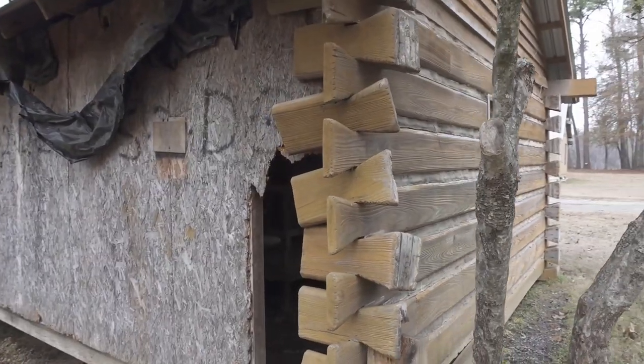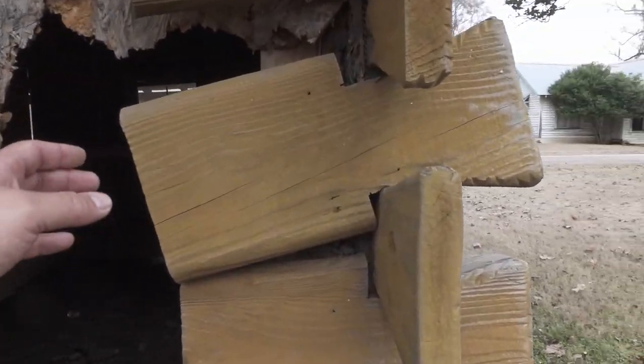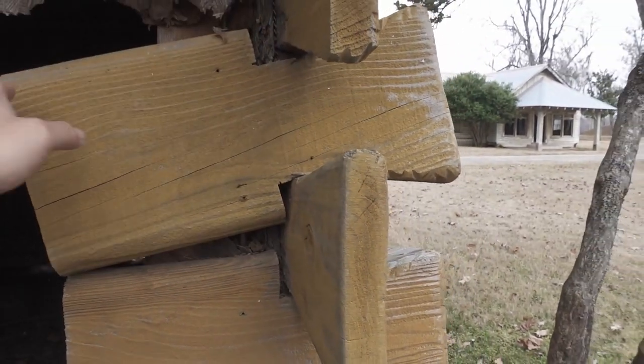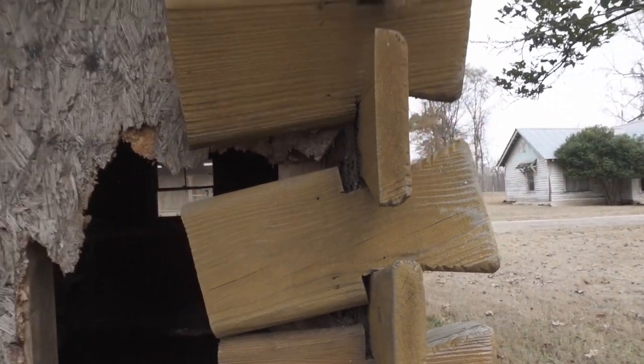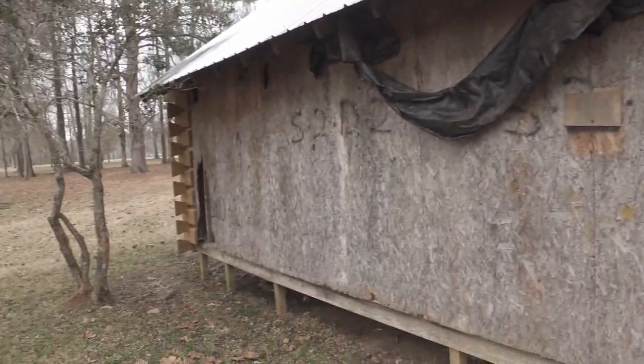And then same thing on the back here. Oh, look at that. It's like a little puzzle piece. They just cut out and slide right on there. All the movie magic.